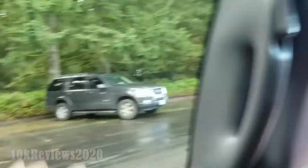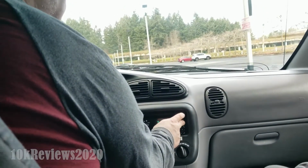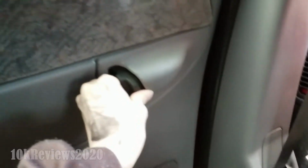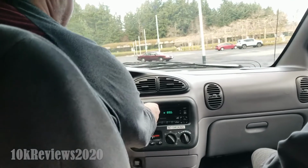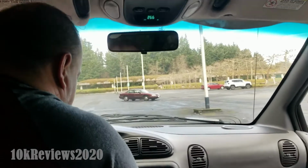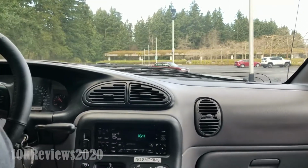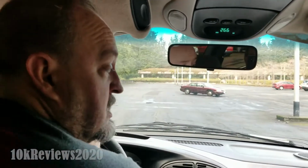It has a tape player. Oh, lordy. Can we get some music? You like tape? The windows don't go down. What's that button down there? So that's bad. And look, can't turn it off that way. Just have to turn it down. Well, hang on. Power. So that's cool.